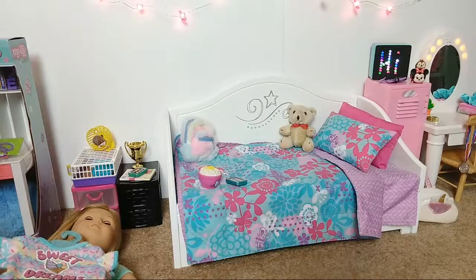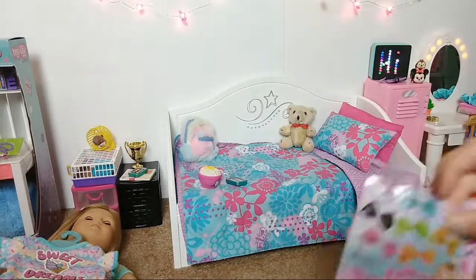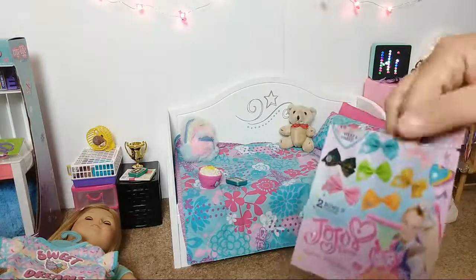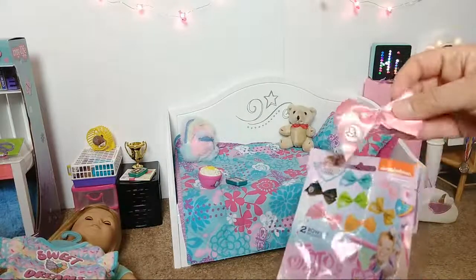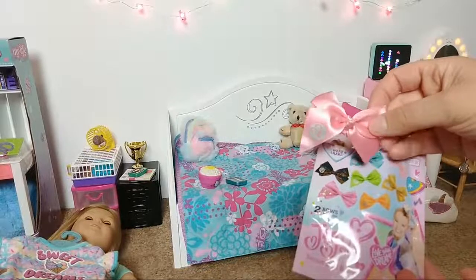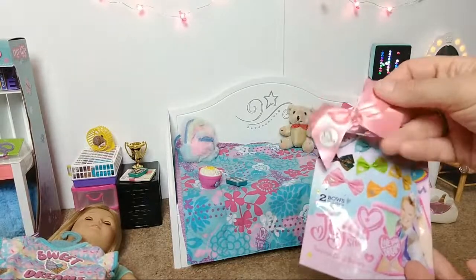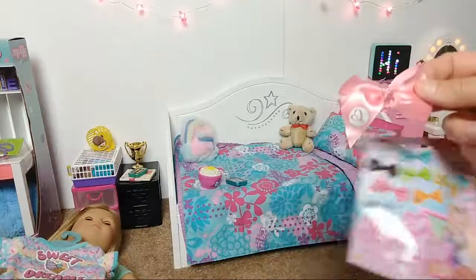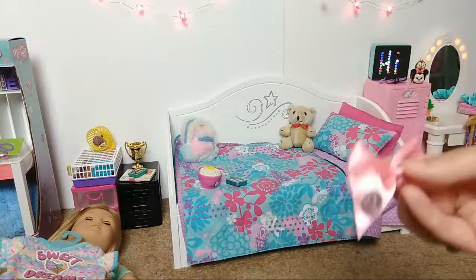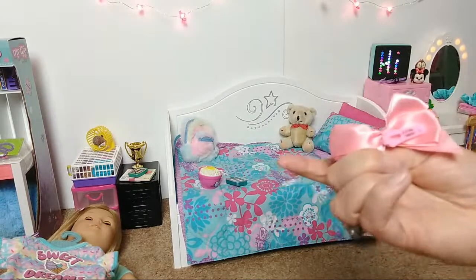But if Christina wants, do you want to start with, hi, Ray, how are you today? Yeah, I can start with the JoJo hair bows. Let's see. We got a cute little pink one. I'm going to pull the light closer to you. A cute little pink one. It's silky, guys. That's cute. You want to see how it looks? Oh, that is cute. It has a little clip on the back.